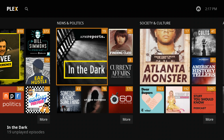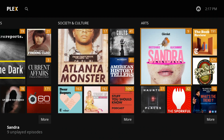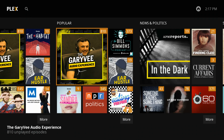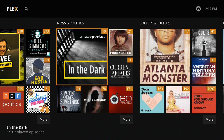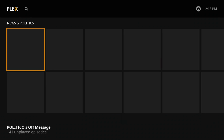Just so you know, Plex Podcasts is on more than Roku. At the moment, it's on iOS, it's on Android, and Roku, and they're going to be adding other platforms over time. This is just kind of a soft launch almost. It's a beta. But you see that it kind of gives you a group of pre-done categories to start. And if you get a feel for what you want to see, you can go to more, and it's going to give you more stuff.